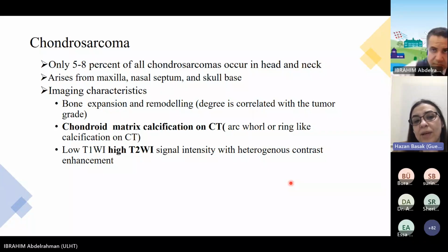Chondrosarcoma. There are specific findings for chondrosarcoma, which you can see on CT scans. They have a chondroid matrix calcification, so you see calcification inside the tumor, ring-like calcification on CT, and low T1, high T2 intensity on MRI. If you see this, it may help you to decide it could be a chondrosarcoma, but it is a very, very rare tumor in the sinonasal cavity. Next one.